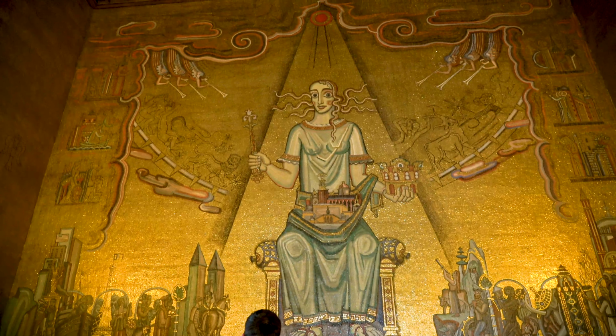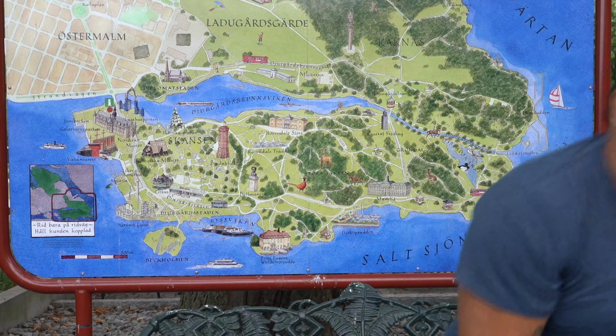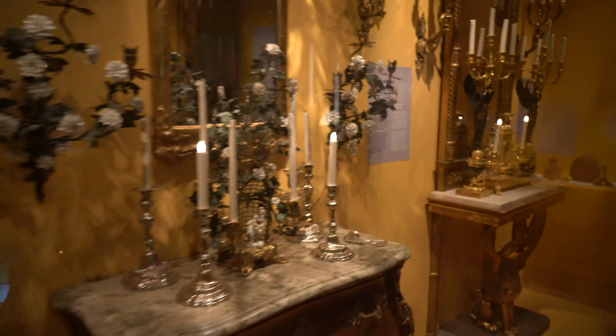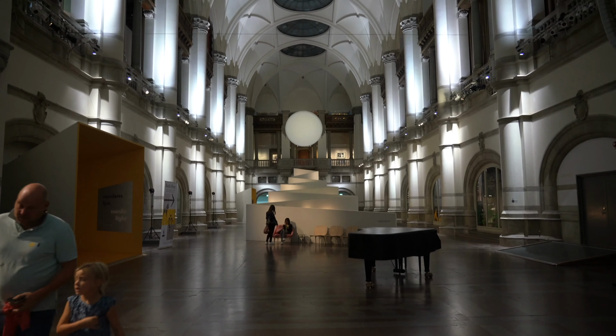But if you really want to be in Museum Central, then you gotta come down to the Djurgarden, which used to be the hunting ground for the king and is now just chock full of great museums. There's a ton to see in this amazing park, but our favorites are the Nordic Museum, which is this outstanding building showcasing an in-depth look into Nordic design and daily life, down to the reason why the sun never sets here in summer. But if you're looking for a truly unique experience, then you gotta visit the Vasa Museum.